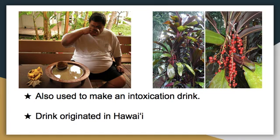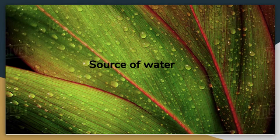The tea leaf is also used to make an intoxicating drink. And, fun fact, the drink originated in Hawaii. One of the most important facts of the tea leaf is that it was a source of water. The tea leaf catches water, which makes it a source of water to some of the Hawaiian species, insects, animals, and sometimes even humans. Oftentimes in wild tea leaves, we'll have Hawaiian native species on it.